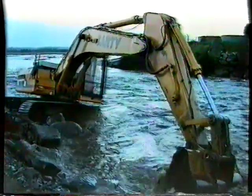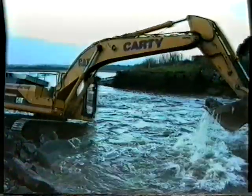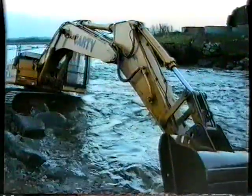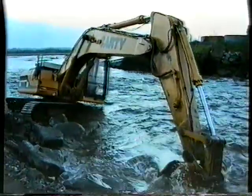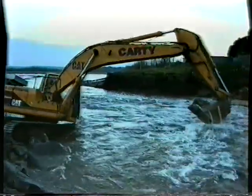And here we see Peter building the bottom weir. Now this weir is also very important for this development, because this weir will slow the water down and help hold the water on the pool.